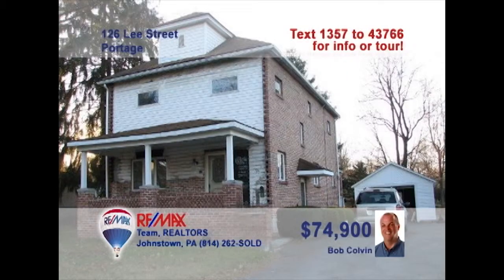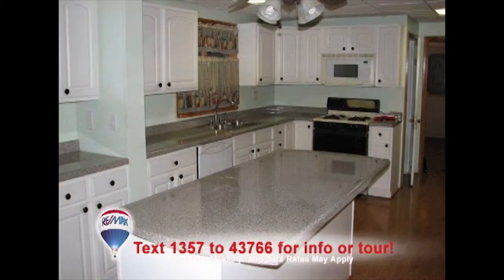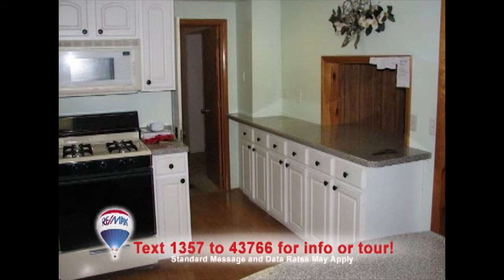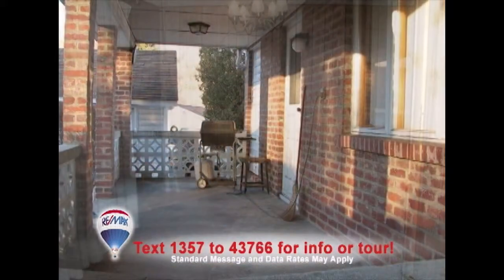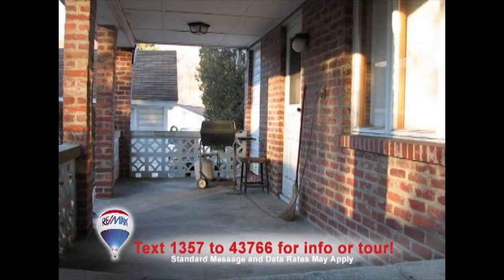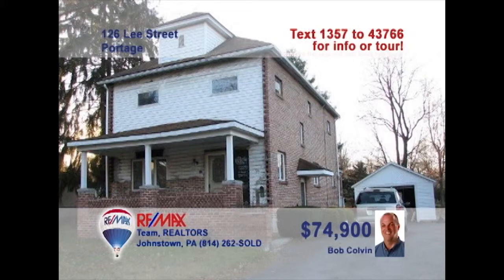Time to contact a Bob Colvin team buyer agent to see this four-bedroom Portage home. The foyer is wide open and features clean laminate floors. Follow the laminate into the updated kitchen, which offers a huge center island and this unique pass-through for service to the dining room. Warm paneling surrounds you in the spacious living room. Head outside to the covered porch to enjoy the fresh air while you watch the kids play in the big backyard. Put the power of listing leader Bob Colvin to work for you today.